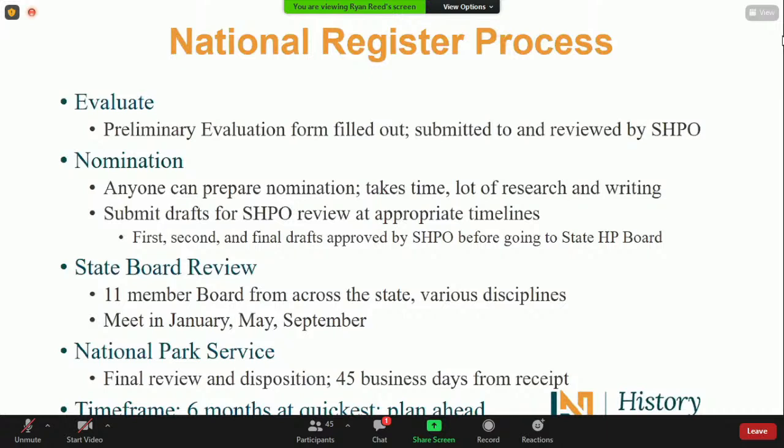The National Park Service has bulletins, and of course, these are government bulletins. They're not the most exciting thing to read, but they are helpful. They are a little bit dated at times too. So use the State Board at the 3 meetings they hold each year. And you see that on the screen here, January, May, and September. The board reviews it. It just does.